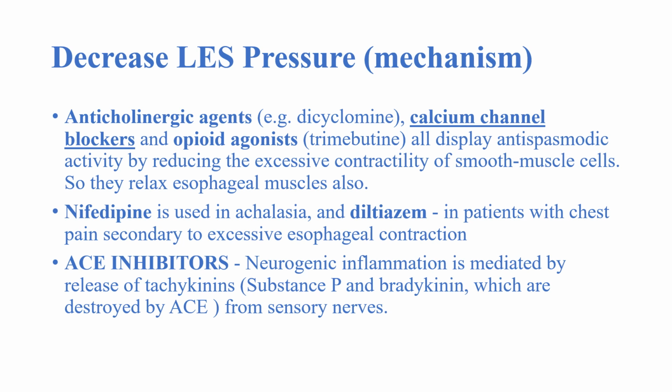So now we'll go through medicines which decrease lower esophageal sphincter pressure. Anticholinergic agents, for example, dicyclomine, which is given in abdominal cramps, calcium channel blockers, and opioid agonists, all display antispasmodic activity by reducing the excessive contractility of smooth muscle cells found in the GI tract. So they relax esophageal muscles also, causing GERD. Now this effect is also used as a benefit, like calcium channel blockers: nifedipine is used in achalasia and diltiazem is used in patients with chest pain secondary to excessive esophageal contraction.